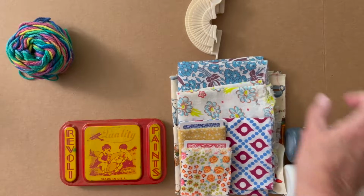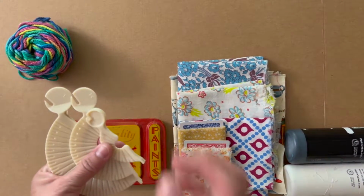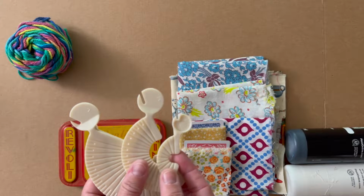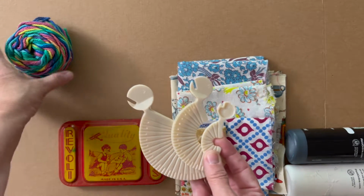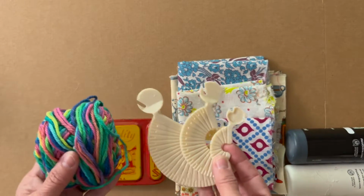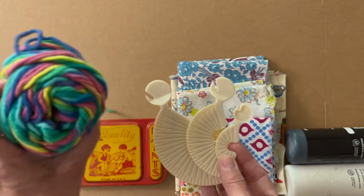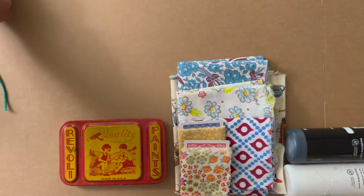I also brought home, I thought maybe we'd do some arts and crafts at my birthday party, but we didn't end up doing it because it was a little too warm for that. I have had these pom-pom makers for many years, and I've never used them, so I put them on my inspiration board. Again, that's another theme I'm noticing. I put things on the inspiration board that I want to use, that I want to try, that I keep putting off. So I put some yarn, of course, because it's the bright colors, and I hope to make some pom-poms.